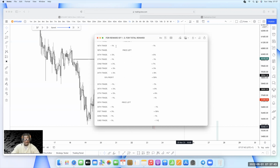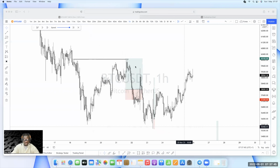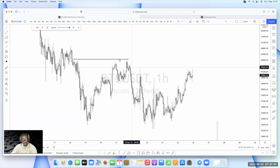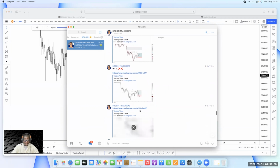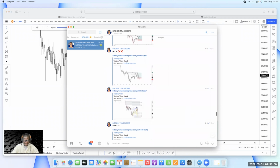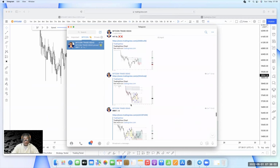All right, we're also down 1%. Okay, so this did not play out. Hit stop loss. That is okay. It's okay to take a loss. Okay, must have known that by now, right? So this hit stop loss. All right, cool. And then the next trade actually played out well.